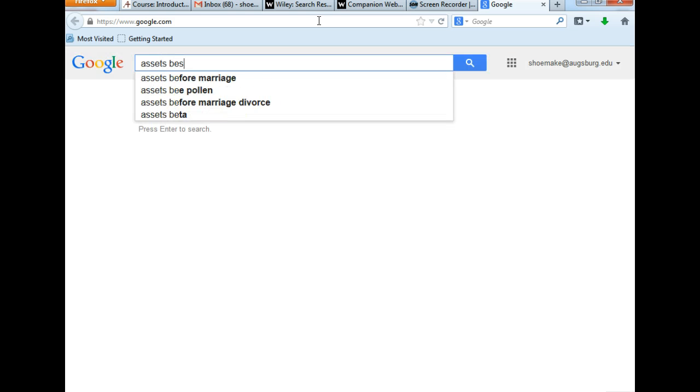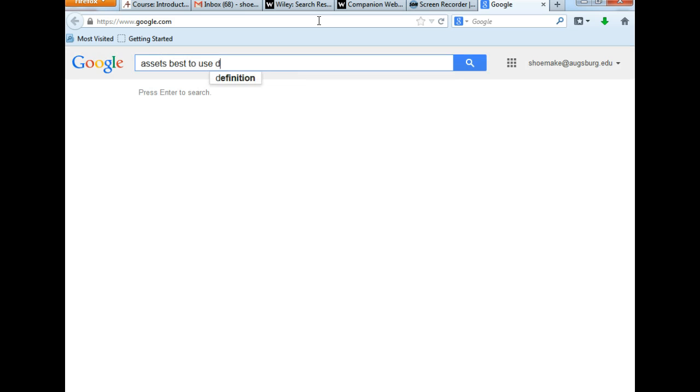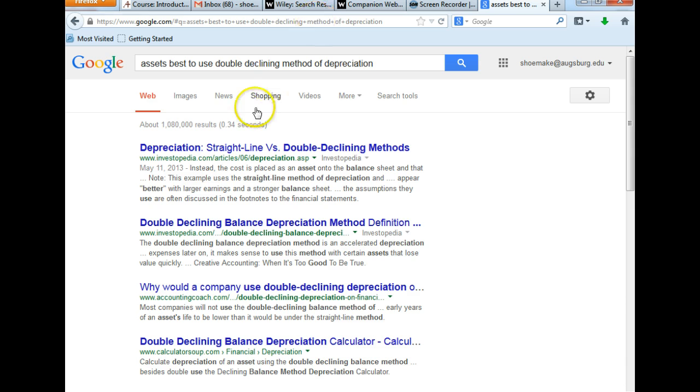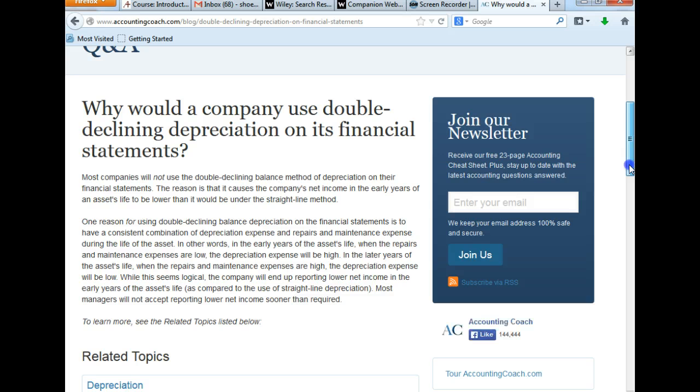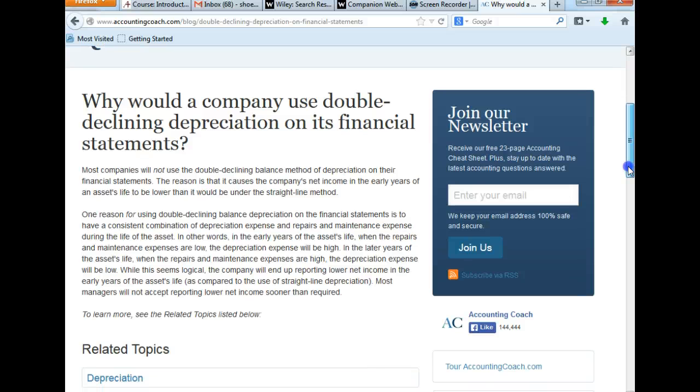Assets best to use double declining method of depreciation. Why would a company use this? Most companies will not use double declining. The reason is it causes the company's net income in the earlier years of an asset's life to be lower than it would under the straight line.